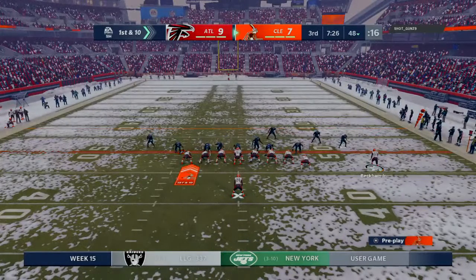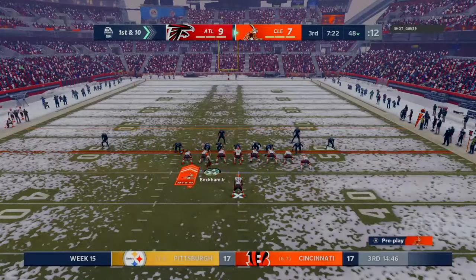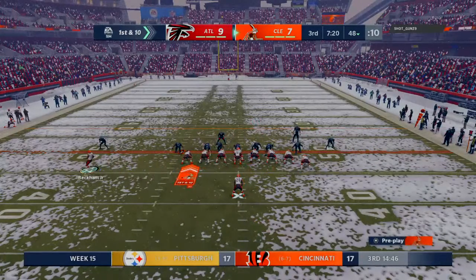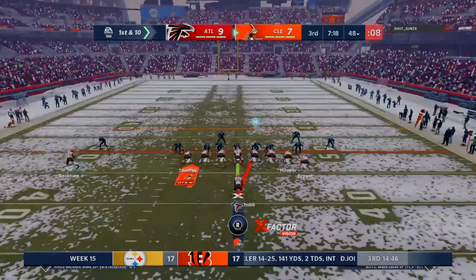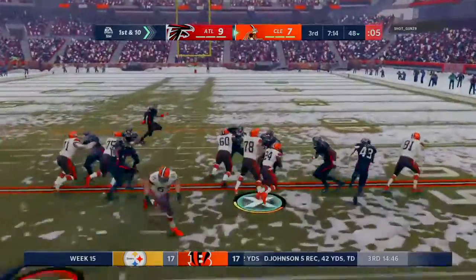Tighten up, tighten up, tighten up. Hurry! Ringo, Ringo. Pistol, pistol, pistol. 52's the Mike. Watch Mike, watch Mike. Watch out. They run.